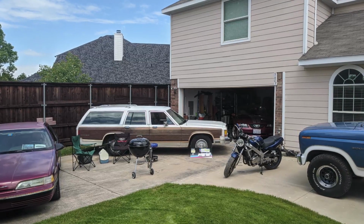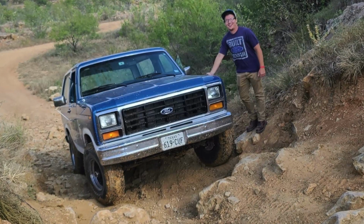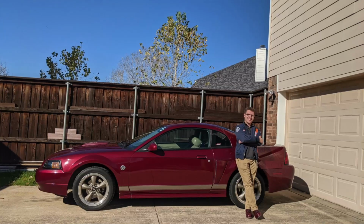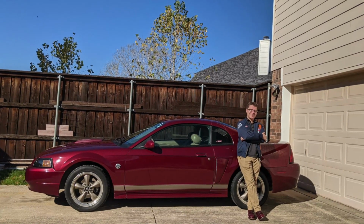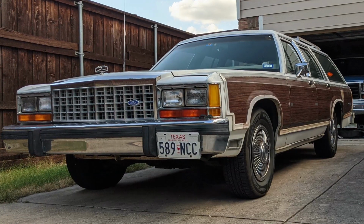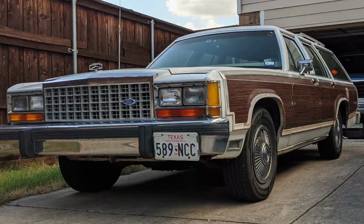As an enthusiast myself, I own 5 Ford vehicles that are older that I enjoy maintaining. It's not just a job, but it's a hobby, and I'm really blessed and honored to have the position that I do. The history of this wagon. Now, tell us from the start, how did it end up in your family? What's the deal there, Connor?